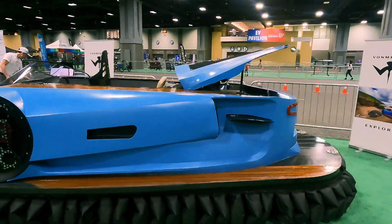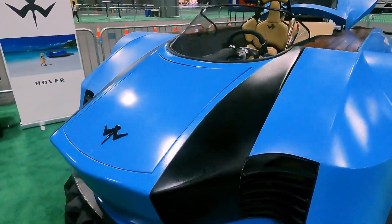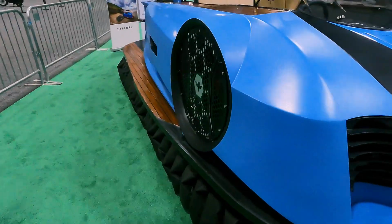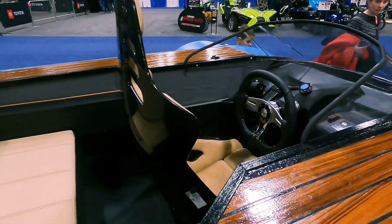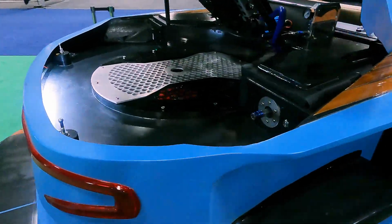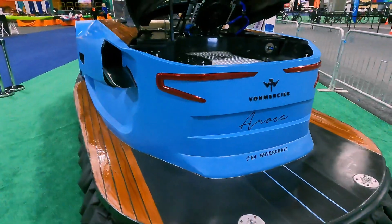Now let's jump out of the box a little bit. We have an EV hovercraft. This thing can apparently go 50 miles an hour and up to an hour and a half is the battery length that it has. It's a one-seater with a couple bench rows in back. It's $1,000 down. They're going to be shipping only 35 of them this year. And then after that, they're going to produce them at $200,000 a pop and in whatever numbers. It's called a Von Minster Arosa EV hovercraft.